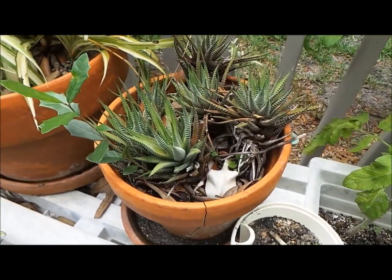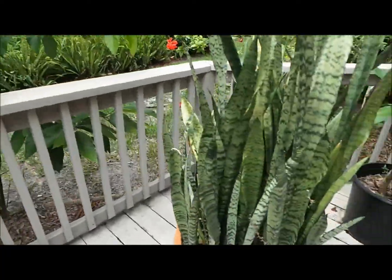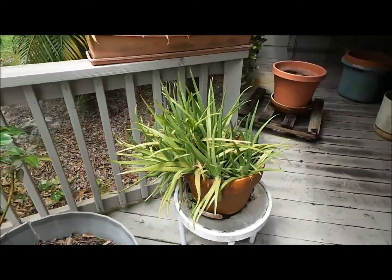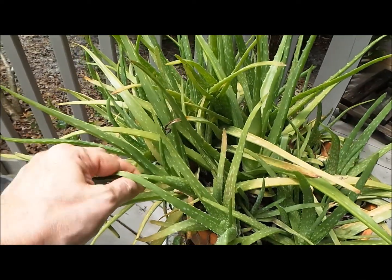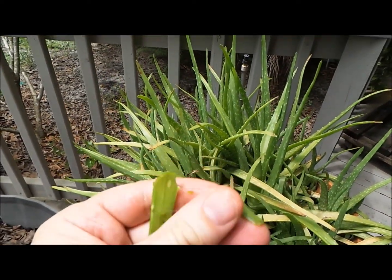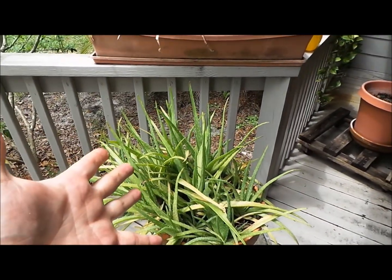Cactuses! Grandma Lee loves cactuses, and she has a lot of plants and cactuses. This is not a cactus, it's an aloe plant, but it looks like a cactus. And inside, look how sticky it is. Ugh! It's a sticky plant, and it's called an aloe.